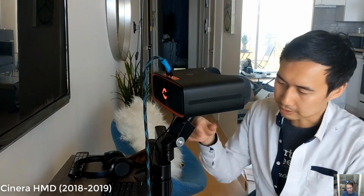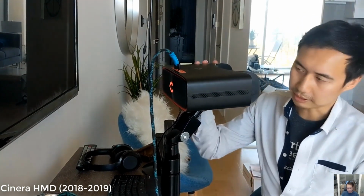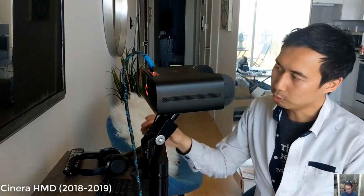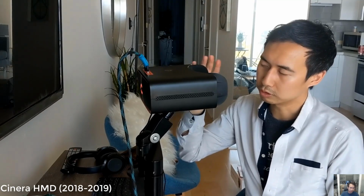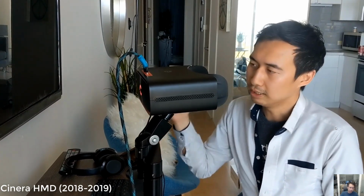But the main issue being that this was not portable. You had to bolt it to a desk. Once you bolt it to a desk, I mean, yeah. So that's the main issue with this device. It's not portable. You had to bolt it to a desk. But the good thing about this device is that the picture quality was quite good. It was very high resolution for its time. So yeah, that's really it.